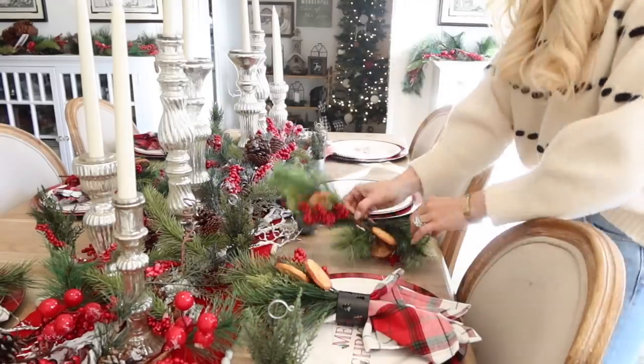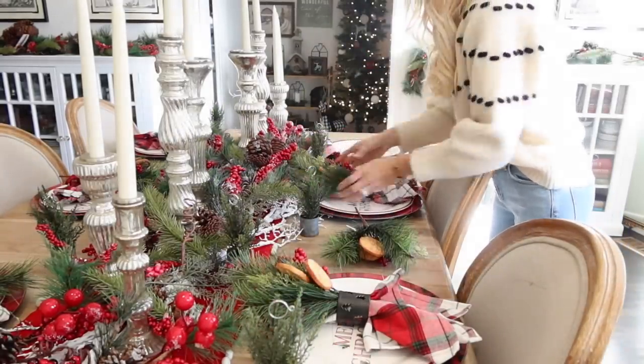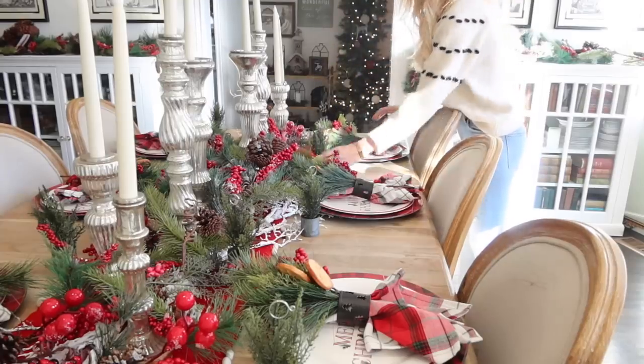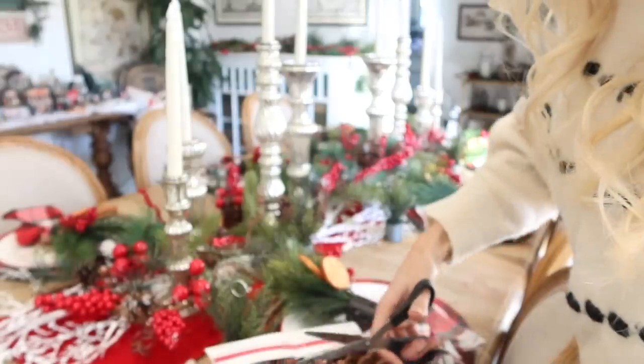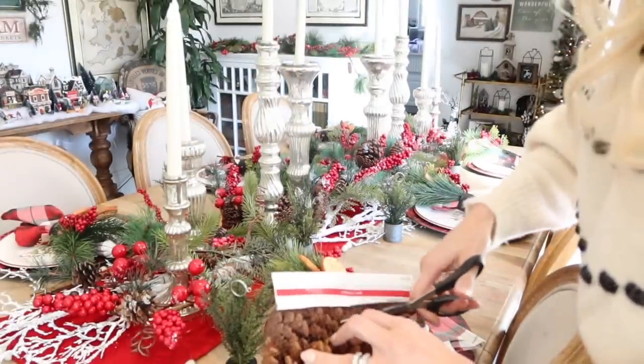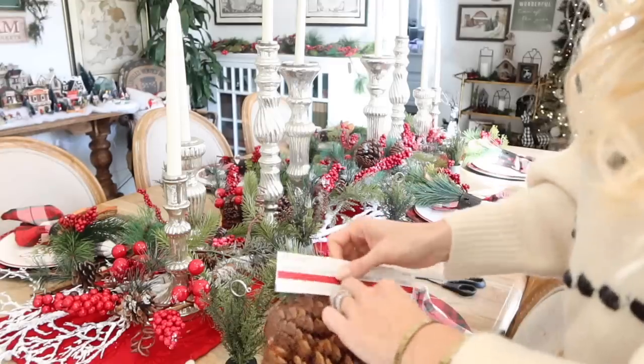Fun tucking in those cute little orange peel and holly berry little picks I picked up from Michael's. You guys know I love to add little picks to the tabletop decor. I'm gonna add these cinnamon pine cones. I love these, they smell so good. They make this dining room smell like heaven, like Christmas heaven.